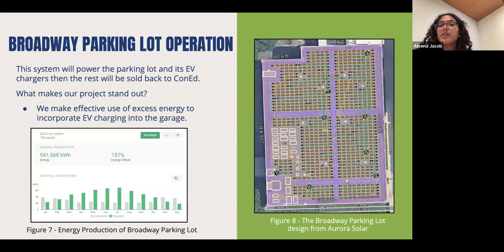And a unique point in our project is that we are making effective use of our energy to incorporate EV charging. Additionally, our building faces little to no shading from other buildings, which is very uncommon in New York City. And in the diagram to your right, you can see the design that we created from Aurora Solar. And as a result, we were able to get the energy production of our PV system.